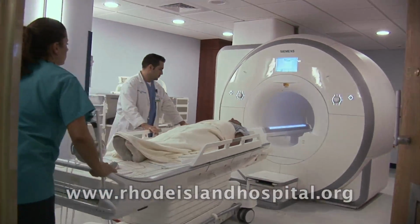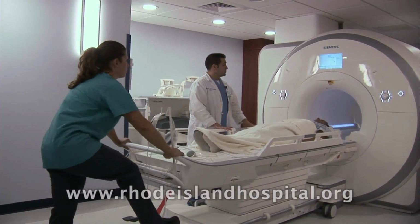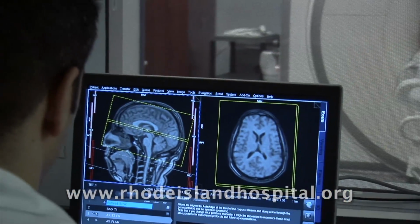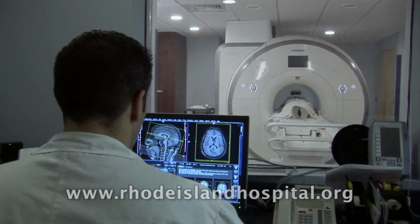We have a wide bore or opening on the magnet, so it can tolerate patients who are more obese. Also, trauma patients frequently have a lot of tubes and lines going in them, and they need access to that. We've purchased a respirator that can be used in the magnetic field, something people don't traditionally think about.